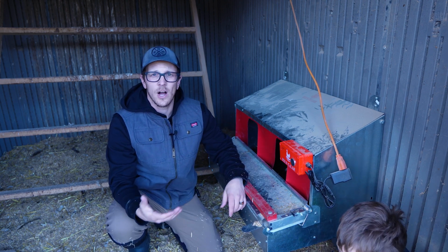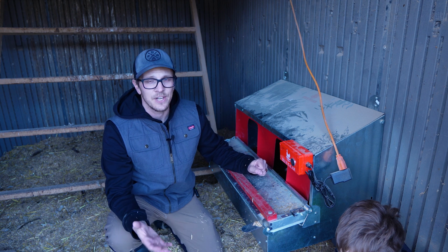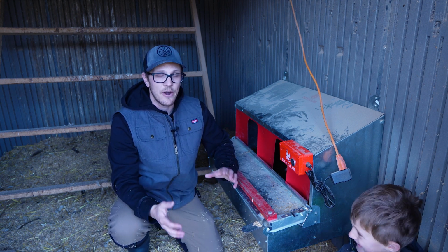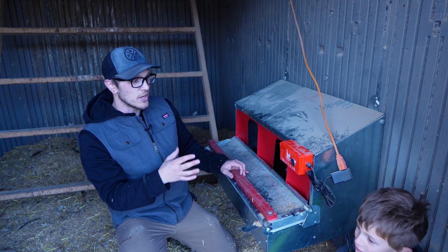And this is going to help you a lot with keeping your eggs clean. This is going to help you a lot with stopping your chickens from sleeping in the nesting box if you're having issues there. Is this for everybody? I don't think so. But is it very good for a lot of people? I do think so. It definitely has a place, and it does really good at what it's supposed to do.